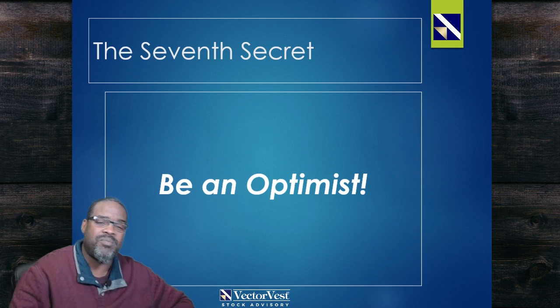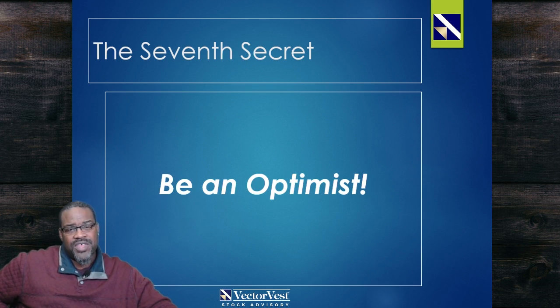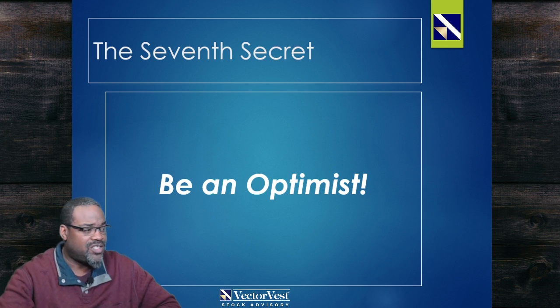But don't sleep on being an optimist. All right, that's the 7th secret. Don't sleep on that, because being an optimist is important. Have the right attitude coming into your trading. Don't bring the negativity into the trading, but don't be unrealistic. If you set unrealistic goals, you'll never hit them. And then you'll think that trading just sucks. All right, be realistic.